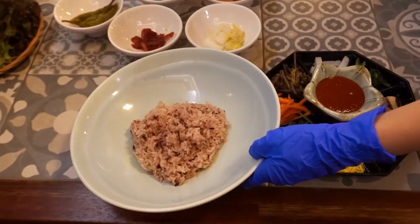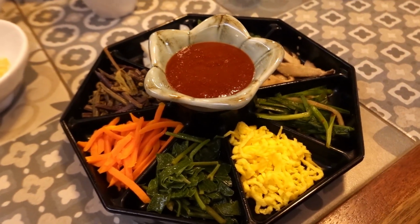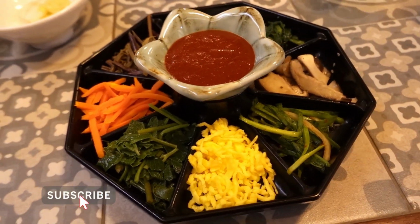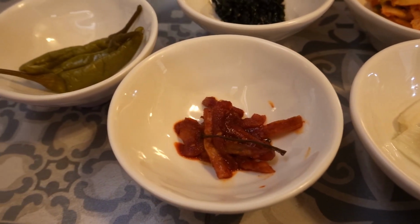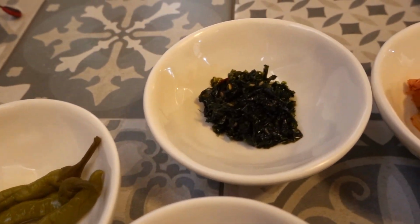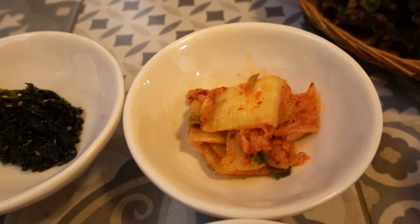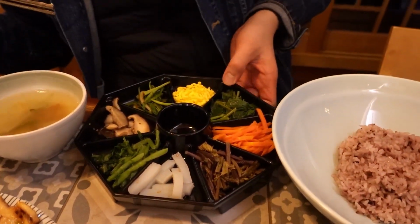This bibimbap came with a bowl of rice and a nicely presented vegetable platter on the side. The ingredients need to be mixed all together just before eating. This main course is also served with some banchans, small side dishes which vary in taste and textures. They complement the bibimbap quite well. We're going to take all these vegetables and put them in the rice and mix them all together.